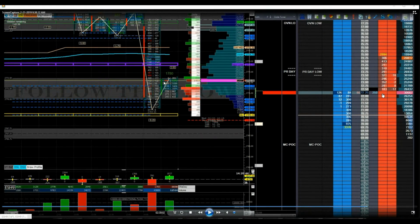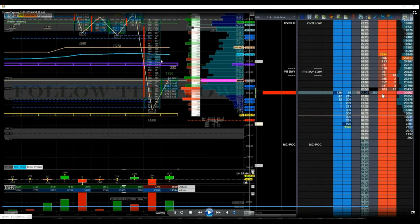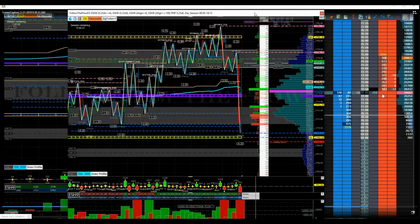Today is Thursday, February 21st, and what I want to do is go over a shift in momentum trade that we had today towards the later part of the trading day, and what it looks like on the order flow and how I executed this trade. I wanted to show you guys how I got into this trade and why I got into the trade. So let's just do a quick recap.